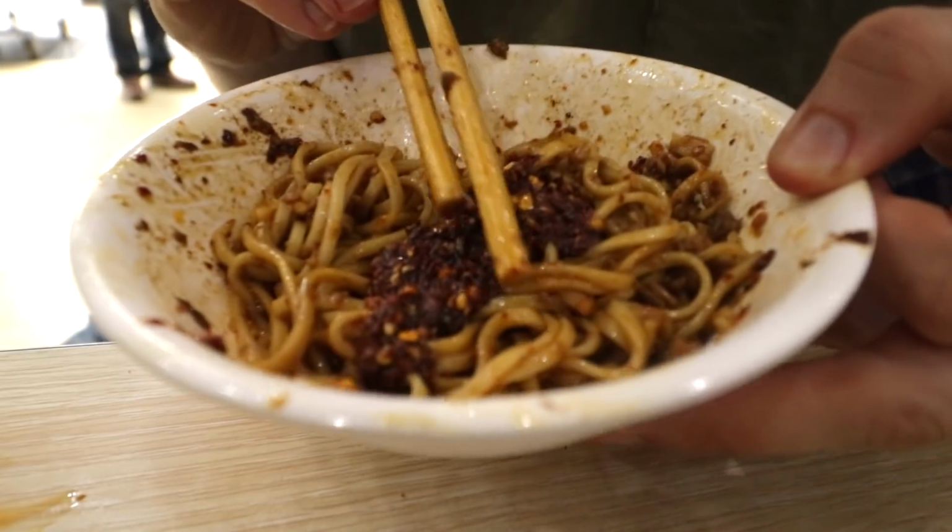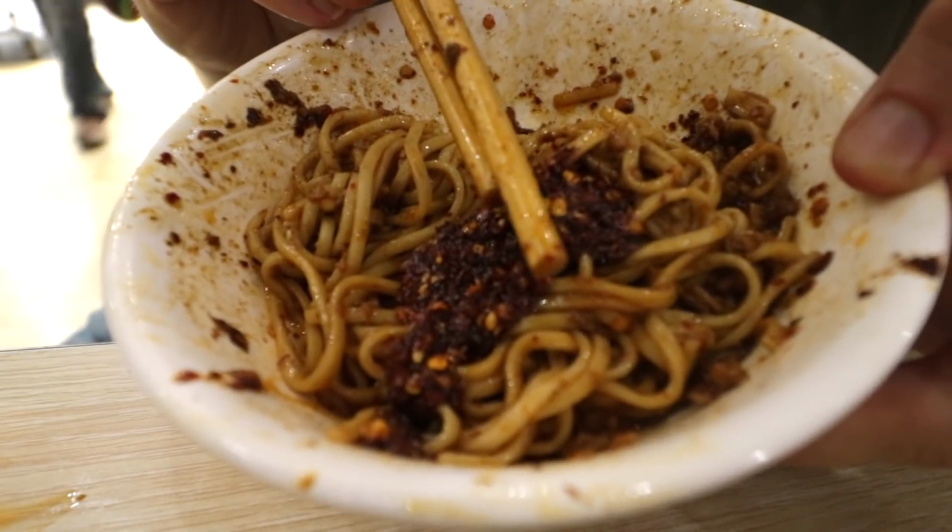Just the more you get it stirred in, the better this gets. If these had more pepper in them, these would be the perfect bowl of noodles right here. Just need more spice. They say it's very heavy and oily, and they just added a scoop of chili oil for me, or chili sauce for me. This looks amazing. It's gonna be perfect now.